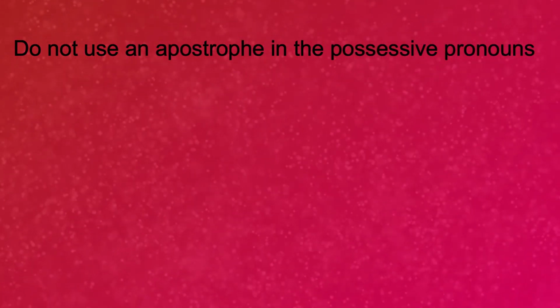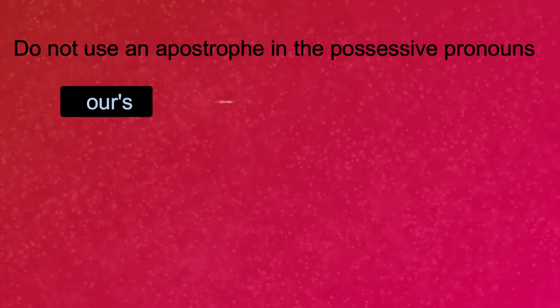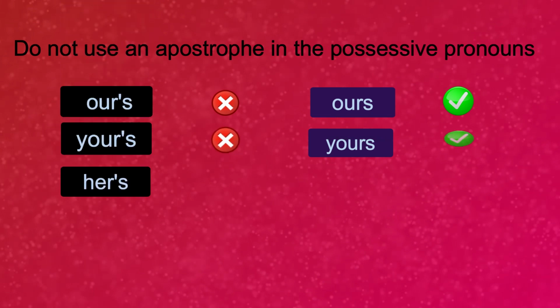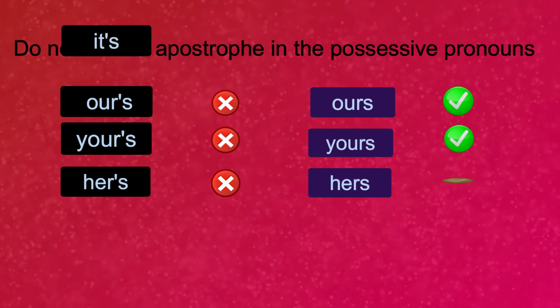Dear students, the most important point is that never use an apostrophe with possessive pronouns. For example, ours is the possessive pronoun of we. If we use ours with apostrophe, it's incorrect, while ours without apostrophe is correct. Yours with apostrophe is incorrect and yours without apostrophe is correct. Hers is the possessive pronoun of she. The students never use an apostrophe with possessive pronoun hers. The correct form is hers without apostrophe.